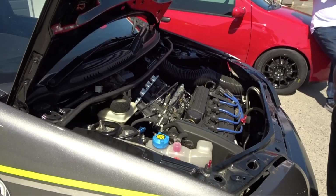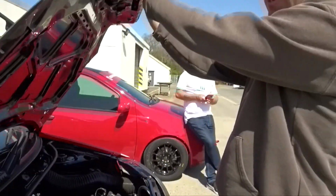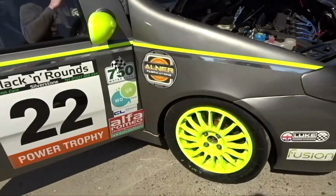So what sort of exhaust system? Just a custom-made exhaust, with just one silencer in. Oh, one silencer. Yeah. So this isn't actually yours, but it's one you help maintain.